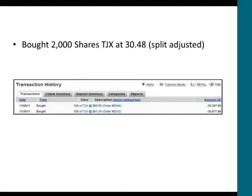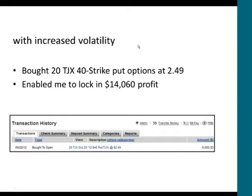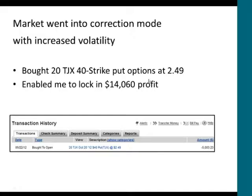Clear enough. All right, great. Here's one more example. This is for TJX. I bought 1,000 shares here, about a year ago, in November of 2011, and after that they had a 2-for-1 stock split. So I now own 2,000 shares of TJX at an average price of $30.48, split adjusted. Again, I wanted to purchase protection to lock in my profits because TJX was moving up in price. So I bought the 40 strike puts at $2.49, and this enabled me to lock in a $14,000 profit for the 2,000 shares of TJX.